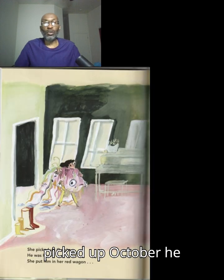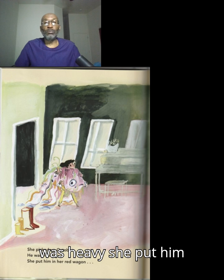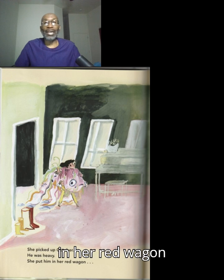Let's turn the page. She picked up October. He was heavy. She put him in her red wagon.